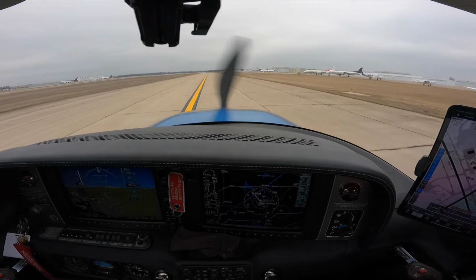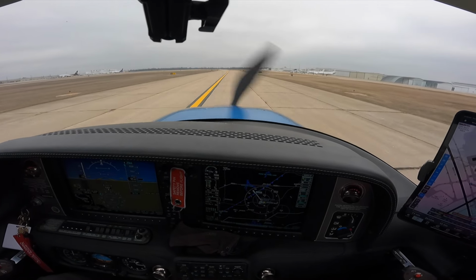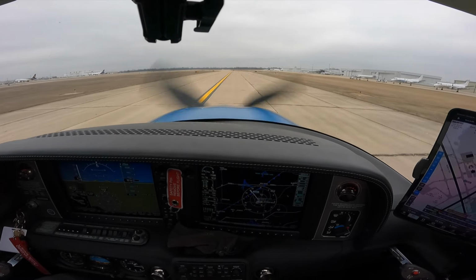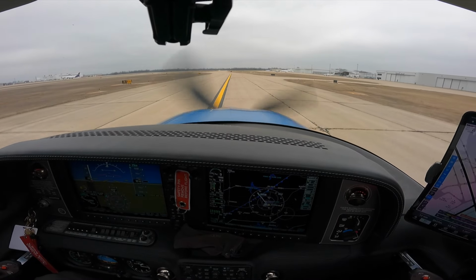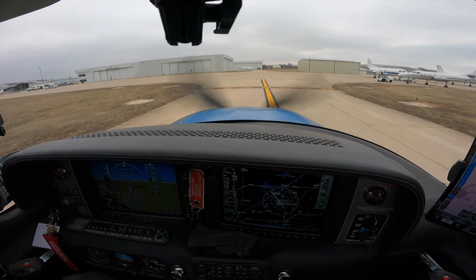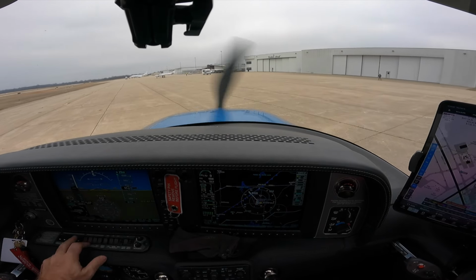Pretty plane. Big UPS and FedEx planes over there. Yep. FedEx looks new. That plane looks old. Yeah, they're working on it. Got the engine running. Right, but it's got the tug attached to it. Power cart attached on the other side. They're working on the engine. Yeah, it looks really old. Not sure I'd get in that one.